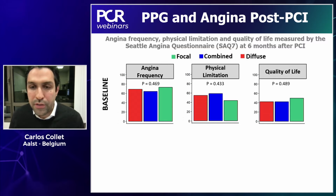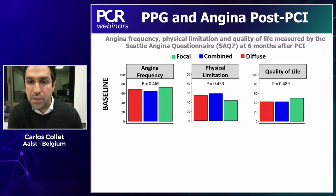And this, I want to spend some time explaining to you, this slide, which is a relationship between the PPG and angina post-PCI.